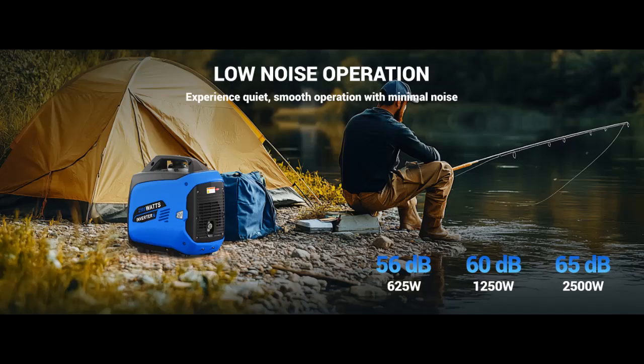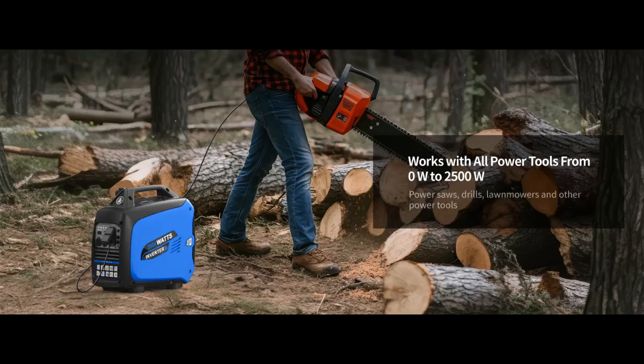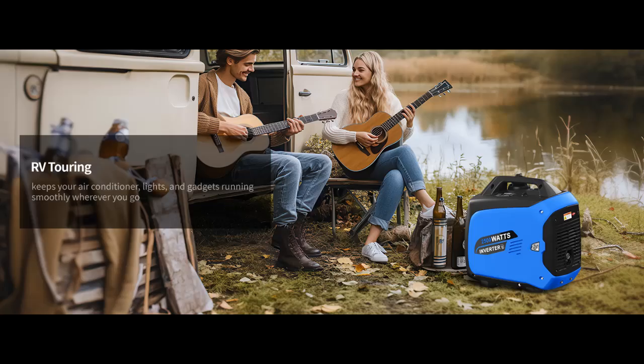Equipped with a high-efficiency 79 cubic centimeter, 4-stroke OHV engine, this portable generator delivers 2,500 watts peak and 1,800 watts running power, ideal for powering essentials like a refrigerator, 700 watt fan, 75 watt laptop, 50 watt, or lighting during camping trips, power outages, or RV adventures. You can double the output power by connecting a second generator of the same model.